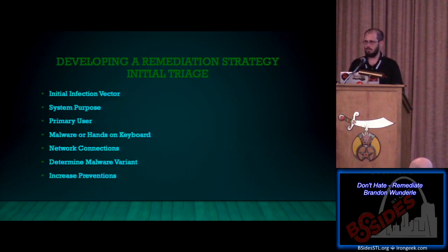And sometimes it's a matter of increasing the preventions as well. So maybe there's a really important host that doesn't have the right preventions enabled, or it doesn't have the right firewall rules enabled, so maybe you could just shut down whatever port on the firewall to make sure that this traffic just stops coming in and out, and you can remediate what's on the host. So increasing the preventions on the host through your tooling or on the network side or whatever you want to do, that's all kind of the initial part of things.